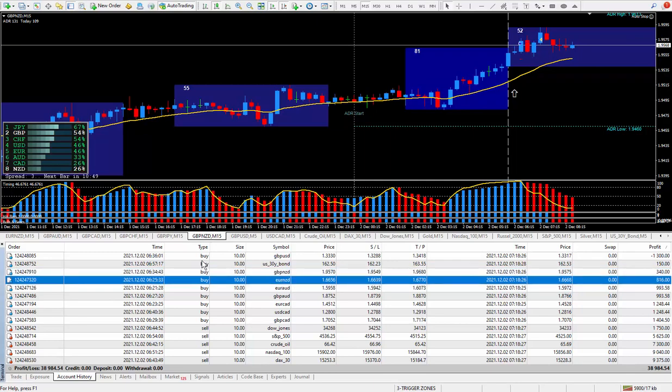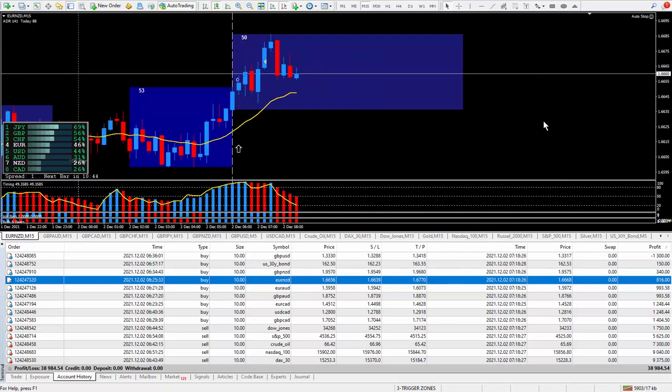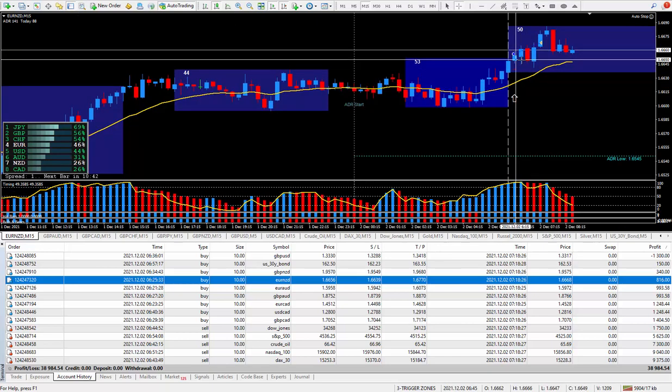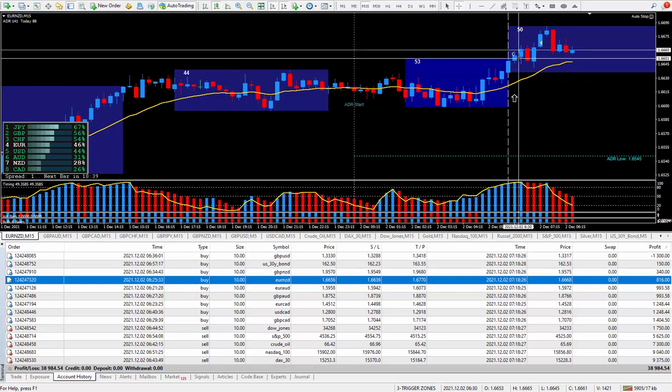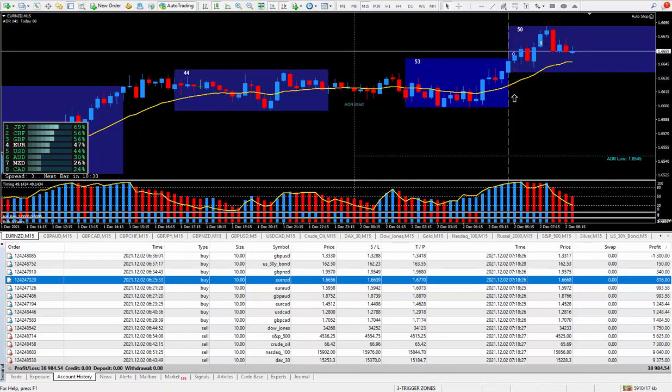Moving on to the Euro New Zealand. Another one I bought. Taking it directly from my daily trade plan. Here's my stop. Never hit it. Got in right at this cursor. Closed it out with 12 pips. And 12 pips on the Euro New Zealand paid $816.